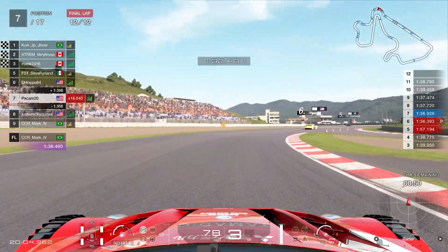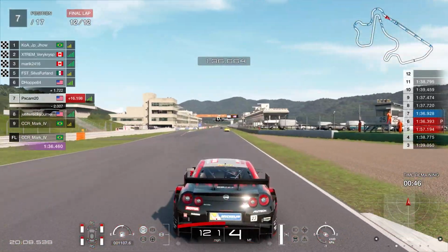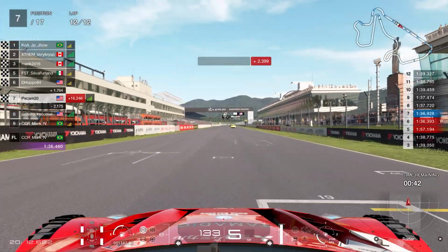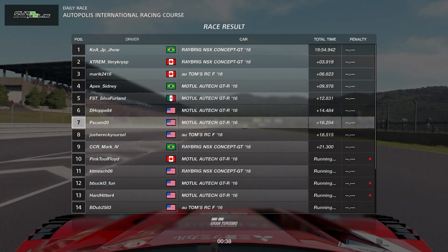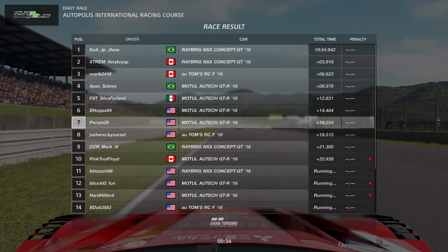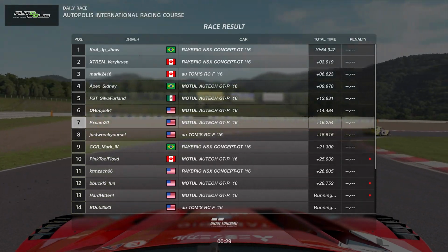I'm not sure if he just lost it or he got punted out or something, but as we come out of the final corner, we just are gonna run out of time and bring this car home in 7th place, which is again not too shabby, starting off at 15th and jumping our way all the way up to 7th. And I can say, since we have not driven in over 2 weeks, this is, in my opinion, a really good result. So anyways, now let's jump into the second race.